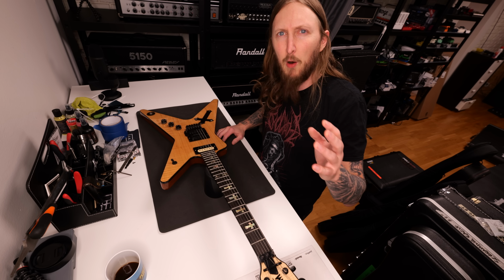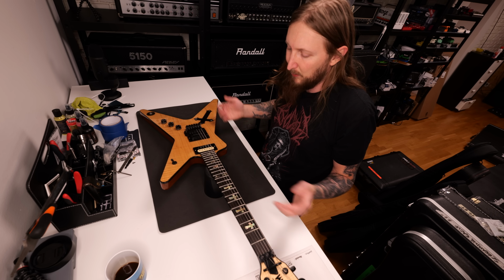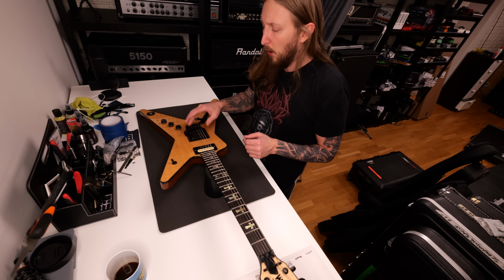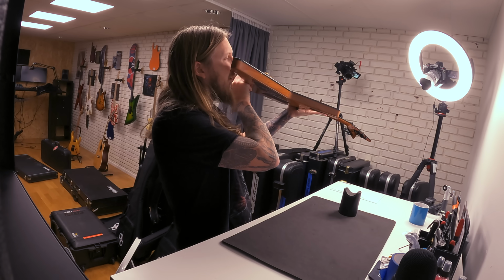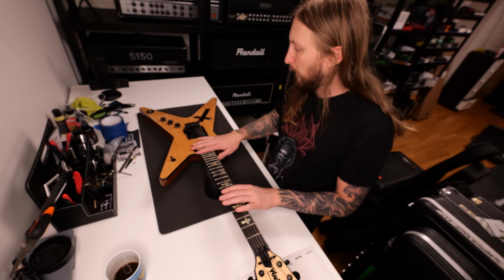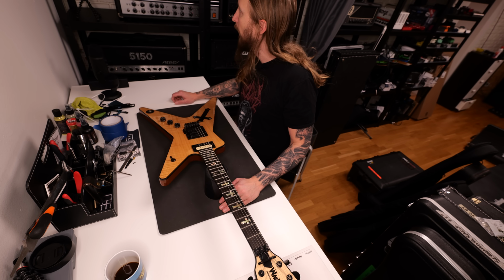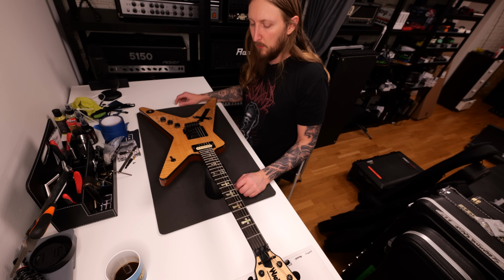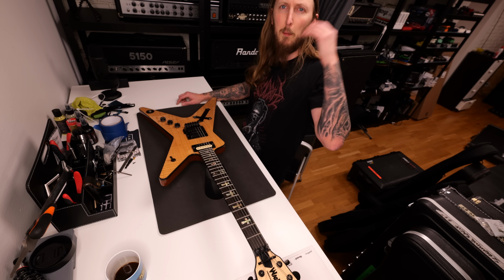Usually in my guitar videos, I would do a setup and all that, but I'll probably make a little bit of a height adjustment on the bridge before I go and play it. It has a slight bow on the neck. I can probably adjust that a little bit. It's almost like I don't want to touch this. I don't want to do anything with this guitar. Let me just go and play it instead, okay? All right.